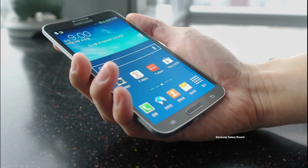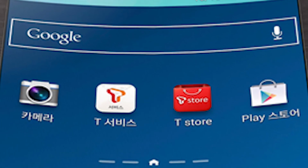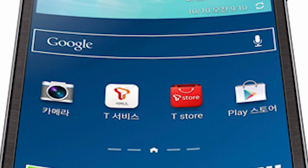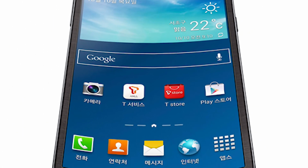Number 2. Samsung Galaxy Round. People complained that the palm rejection technology wasn't enough to counteract inadvertent touches on the corners of the screen, thus Samsung's curved panels have become more tame in recent years.